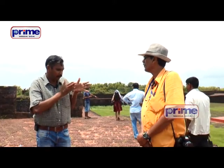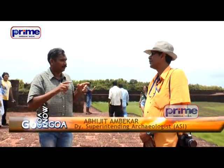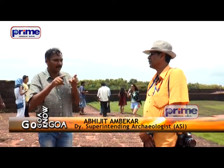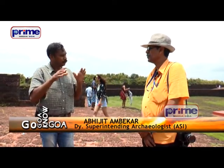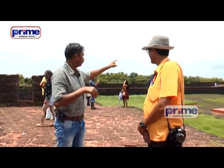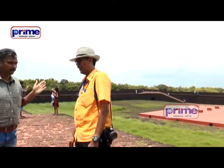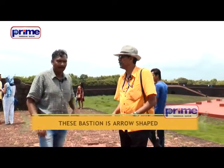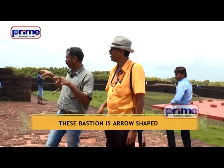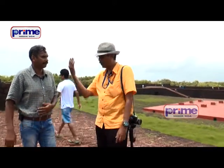Yes. So in the earlier phase, up to the 16th century, we are observing only square-shaped bastions. Then after the 16th century, we are getting a different kind of bastion, especially arrow-shaped bastions. So here, that is a very prominent one, an arrow-shaped bastion. Okay. It is shaped like an arrow. And what about this one? This is also arrow-shaped? It's an arrow, but here we can see the square, but from the outer side it looks like an arrow shape. Okay, when we go outside, we will see that.